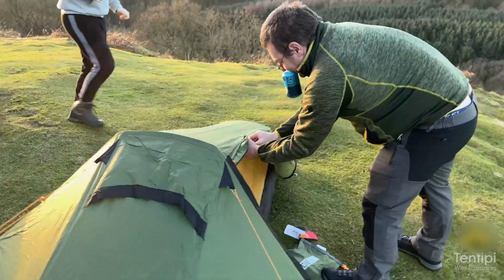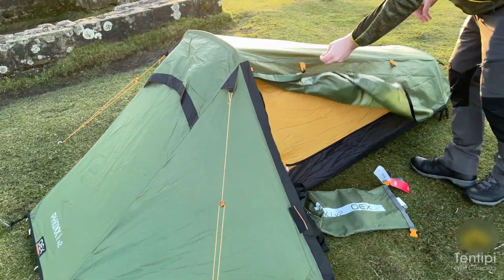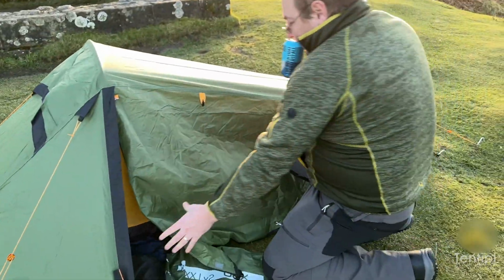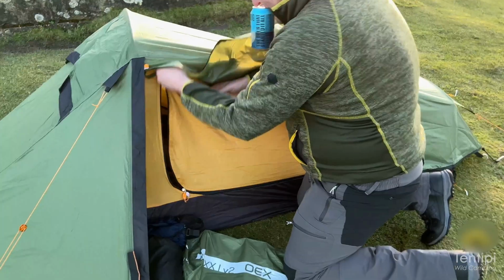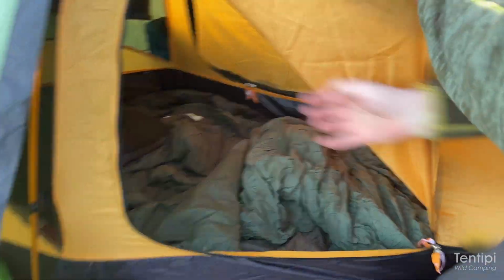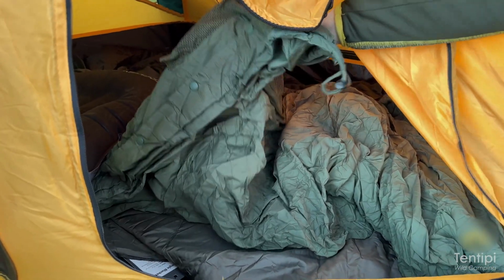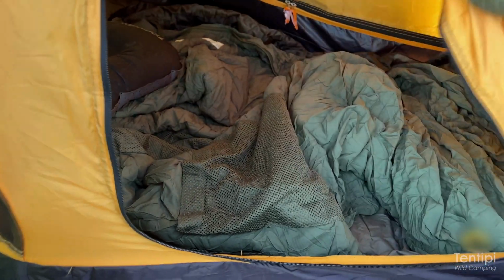So we've got the OEX Fox 1. And what have we got inside there? That's all right, that is. It is, cosy. I've got a 2-season army sleeping bag. To top me up, I've got a Snugpak XL jungle blanket.